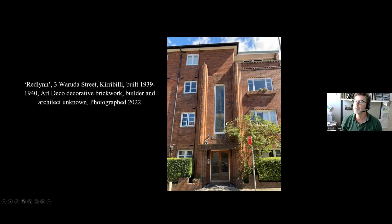This is very typical of Kirribilli and possibly a few areas in Milson's Point, but not many other places in North Sydney, at least, where there's the use of brick to create this lovely patterning, but also to create these vertical elements which are typical of Art Deco. So it's called by architectural historians Art Deco styling, Art Deco apartments, and is heritage listed locally anyway for that reason. There is one next to this which has lost all its timber windows, unfortunately.